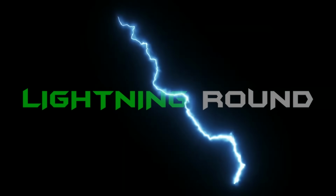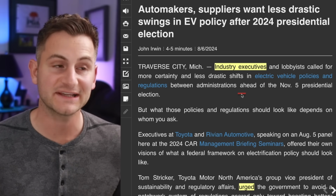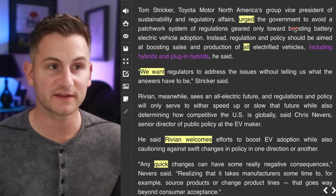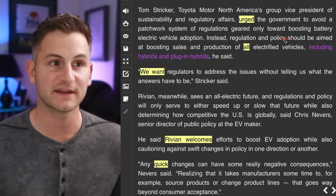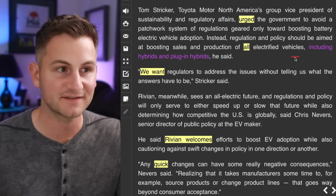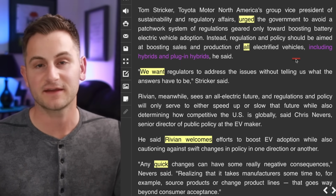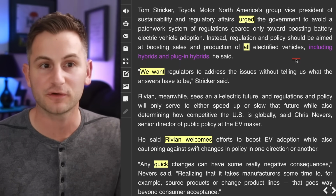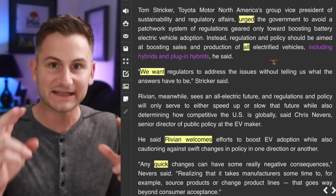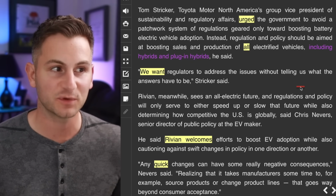Here we have auto lobbying at its finest, or perhaps at its worst. Industry executives and lobbyists are now calling for more certainty and less drastic shifts in EV policies and regulations. Toyota North America's VP is urging the government to avoid a patchwork system of regulations geared only toward boosting BEV adoption. Instead, regulation and policy should be aimed at boosting sales and production of all electrified vehicles, including hybrids and plug-in hybrids. AKA, the government should keep spending $7,500 a vehicle for all of the vehicles we make that have a 7.5 kilowatt hour battery or bigger, because it's the only electrified vehicle we can sell at a profit. He said, "We want regulators to address the issues without telling us what the answers have to be."